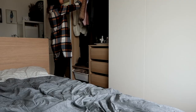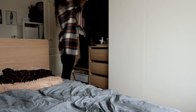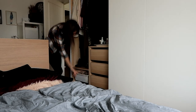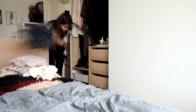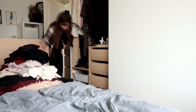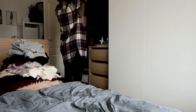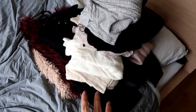Yeah, I think I'm just gonna sort through this, pull out everything that's super wintry, and then see which items I want to keep out of those. Okay, here is the pile of all the things that I'm not going to wear anymore until next autumn, I think. It's not a lot, it's mostly my warm sweaters.